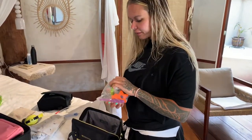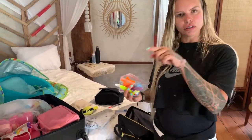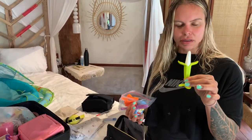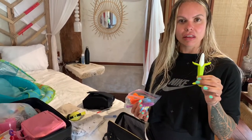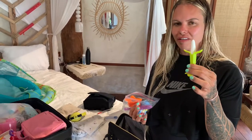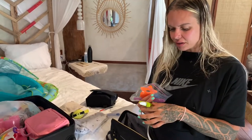This banana. I'm going to put the link of everything on YouTube, and you guys can buy on Amazon if you want to. So this banana is the best, because she loves to put it in her mouth, rubbing her teeth. It helps her a lot because she's growing teeth and she's chewing. This banana is the best investment I ever did so far.